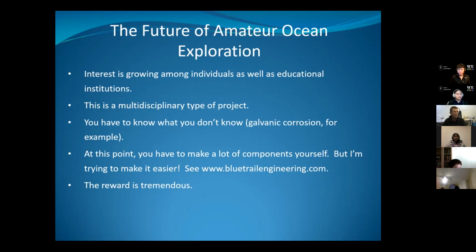Another challenge is at this point, you have to make a lot of the components yourself. This boat was mostly home built. In the past 2 years, I started a company called Blue Trail Engineering, and I'm making some of the components that I had to build by hand for Seacharger. For instance, the connectors, the thruster motor, and that rudder servo. I'm making those so that other people can do projects like this and not have to spend so much time on those. But it's still a lot of handmade stuff.